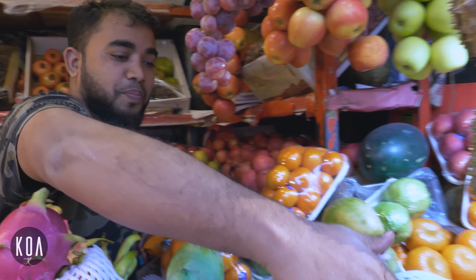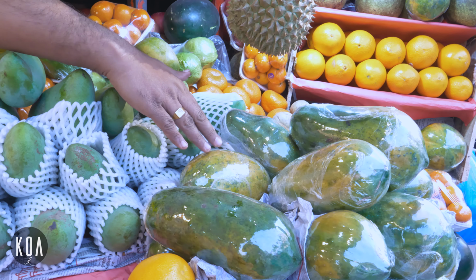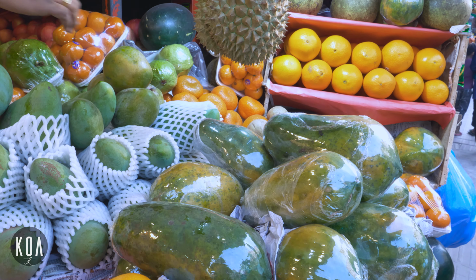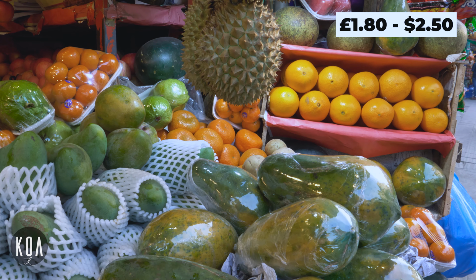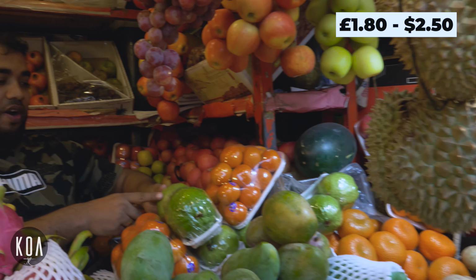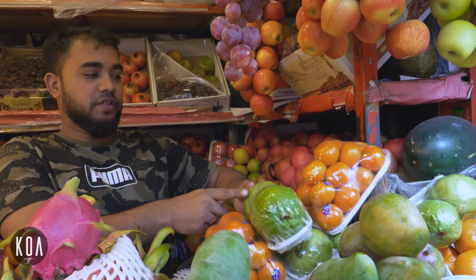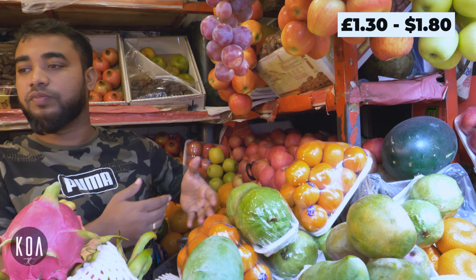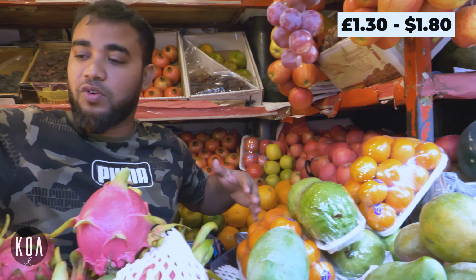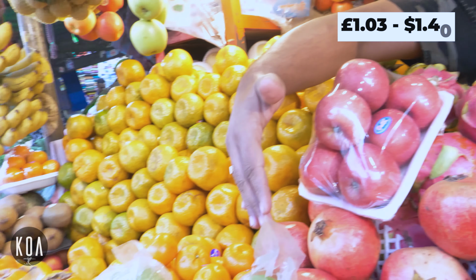Bangladesh, this one, papaya. How much for one kilo? 120. Yeah, guava, this one from Bangladesh, 160 per kilo. Oh, wow. Best quality. Normal quality, 120. Okay.